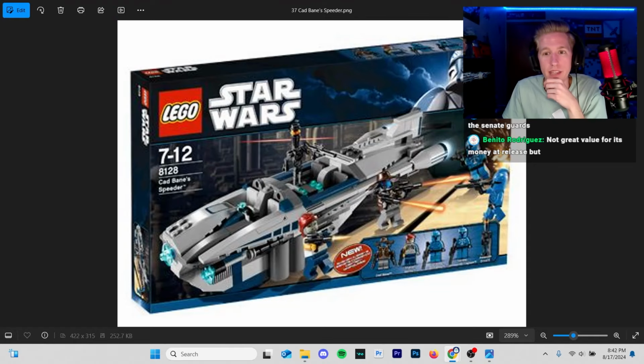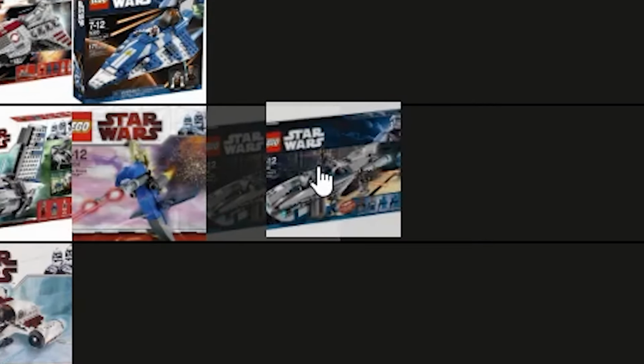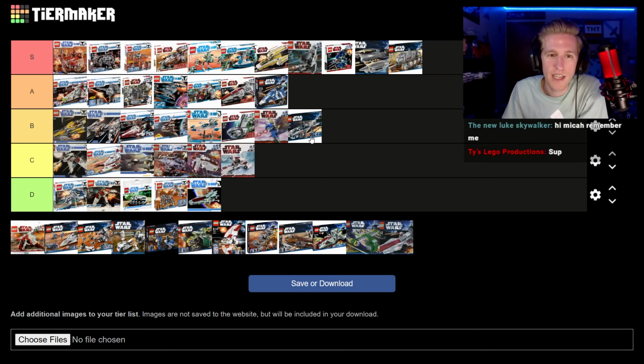I think at the time, Senate Commandos were pretty rare as well. I don't think it belongs in A, but I think it goes in B because it is a pretty darn solid set.